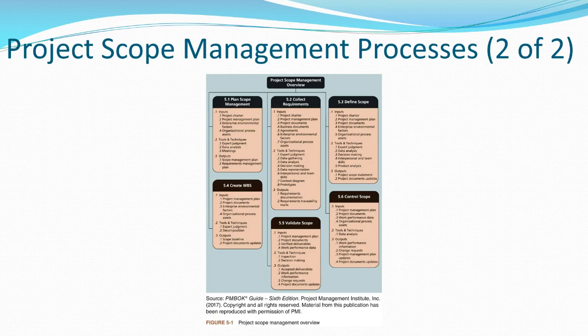I think our text does a really good job of defining these, so I'm not going to read this to you verbatim, but the bottom line is we're talking about a whole cyclical process here between planning how we're going to manage the size of the project, collecting requirements to actually determine the size of the project, then define based on those requirements how big it'll be, create work breakdown structures that will represent the scope that we have defined.